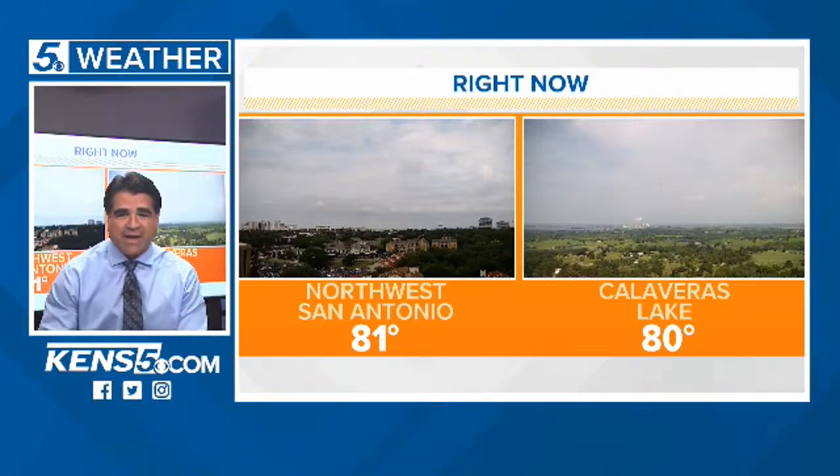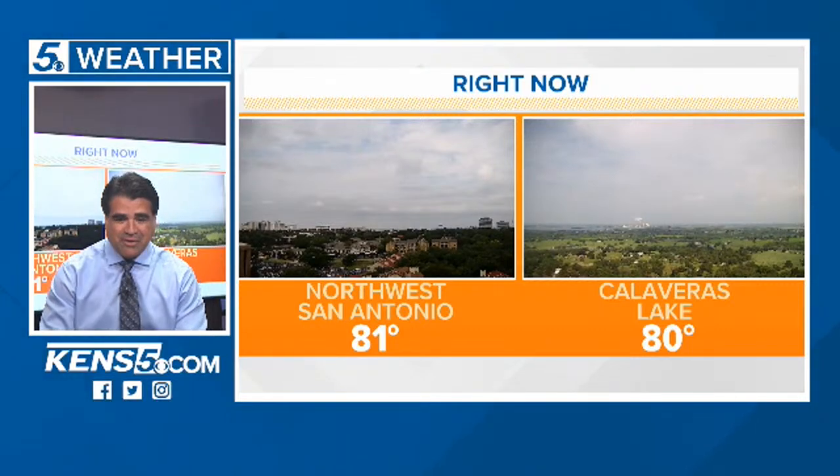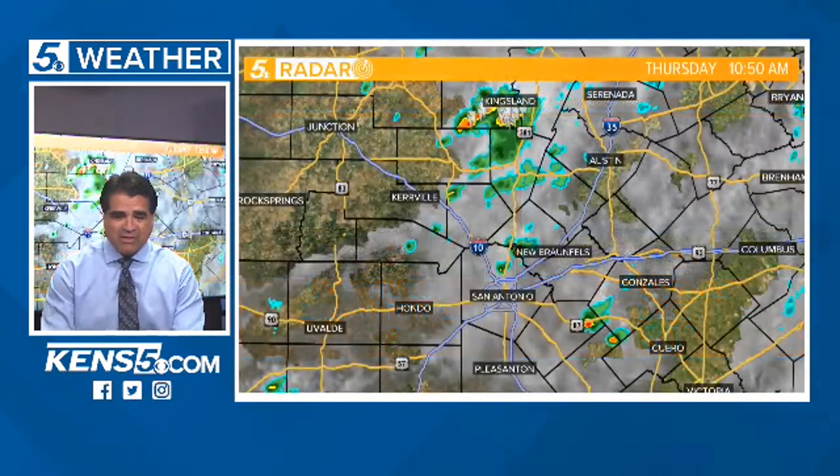But I do know this: we've got mostly cloudy skies out there, and we've got a chance for some rain. We'll take a look at the radar. Temperature 81 degrees. We've got Calaveras Lake coming in at 80. Let me put you in a split box here, that way you can see a little bit bigger and I'm a little smaller. I think things look better that way. All right, let's take a look at the radar.